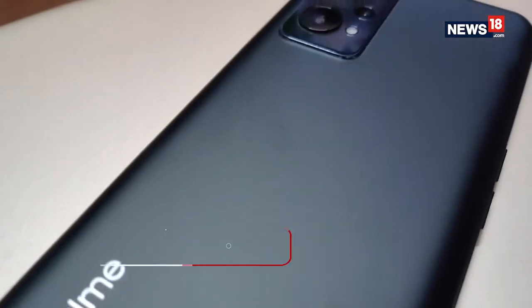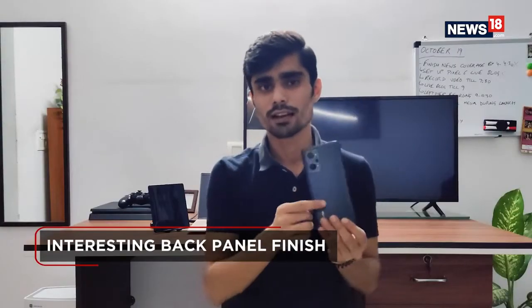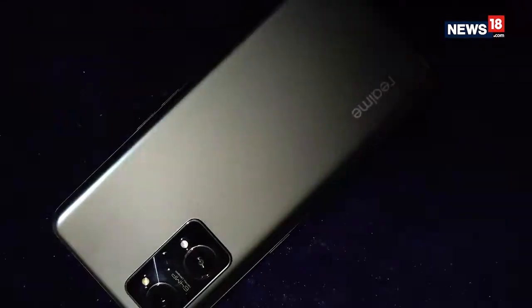Now the back panel of the Realme GT Neo 2 has a rather interesting finish. We got this black color for our review and it feels matte when you touch it, but it does shine when you throw light on it. A good panel for both kinds of customers, those who like a gradient finish as well as those who like a rather matte sort of finish.